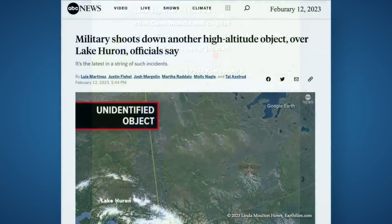More recently, over Michigan's Lake Huron, on Sunday, February 12, 2023, ABC News reported, quote, "Military shoots down another high-altitude object over Lake Huron. The object was octagonal in structure, meaning 8 sides. It was unmanned and traveling at about 20,000 feet altitude." An official spokesman said, quote, "It was difficult to exactly identify the 8-sided object," close quote.